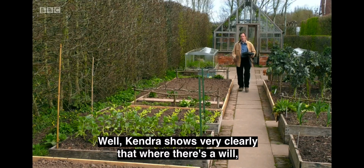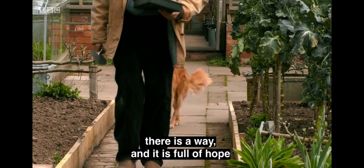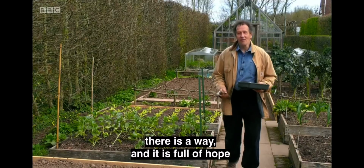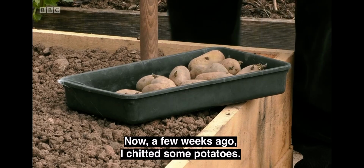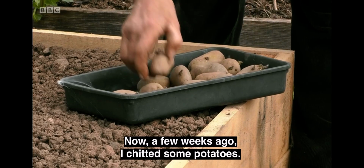Well, Kendra shows very clearly that where there's a will, there is a way. And it is full of hope for a spring and summer to come. Now, a few weeks ago, I chitted some potatoes.